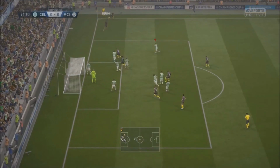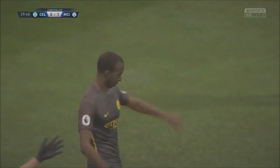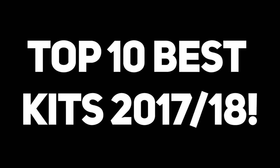There have been some absolute honkers released this year, but don't worry, because this 10, they're not. You might think some of them are, but trust me, I believe these are without a doubt the 10 best. So anyway, without any further ado, here are the top 10 best kits in football this season.